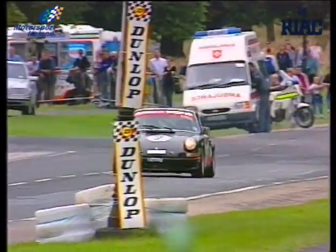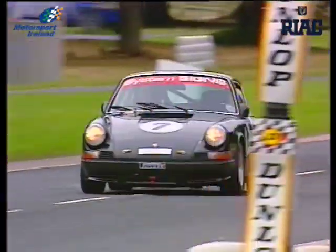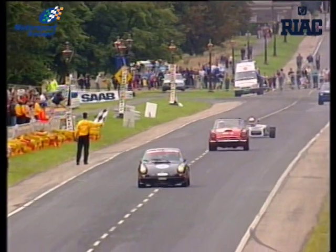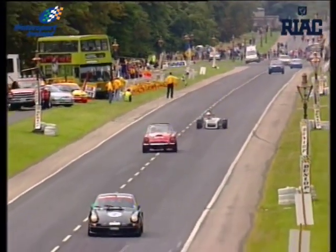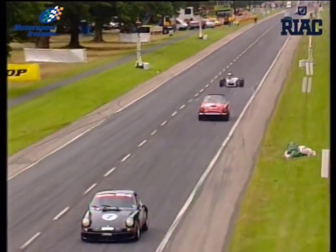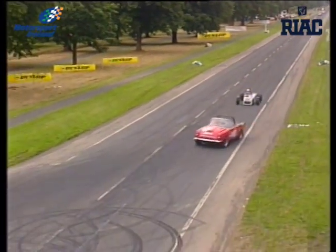So our congratulations to Bertie Carruthers, who comes on to the main straight here at the Phoenix Park. Yesterday he was second, today he reverses that result under the checkered flag. Bertie Carruthers wins the Cisco Class Historics here at the Phoenix Park in the Porsche 911. Second place, Edmund Cassidy in the Sunbeam Tiger. Lloyd Hutchinson will take third in the Mini Cooper, and Gareth Maxwell fourth home in the MGB GT.